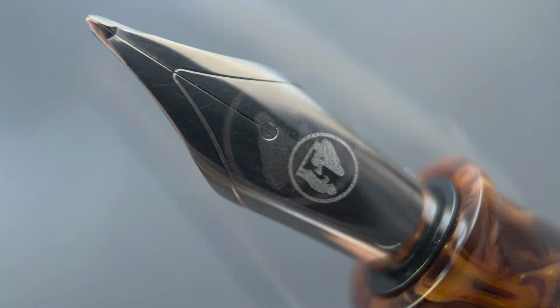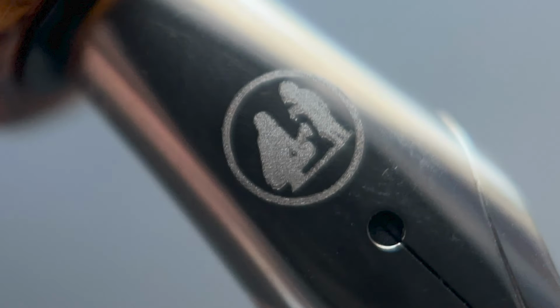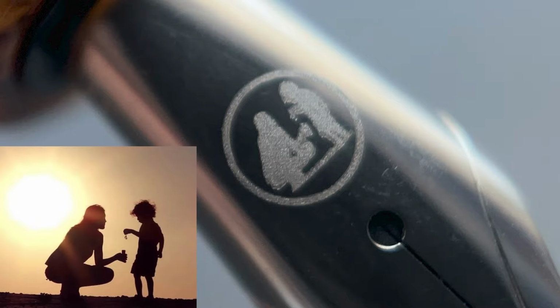This nib is engraved with a special image. It's Zeynep Parent and her son Can. It's taken from this picture of them together. If you're not familiar, Zeynep was the founder of Galen Leather, and after she succumbed to an extended illness, her husband Yunus and brother Yusuf took over the reins of the company, and have done a really great job in maintaining Zeynep's legacy. I'm sure she would be very proud of what the company has become.